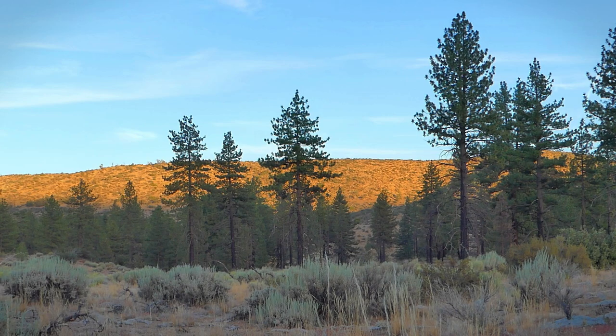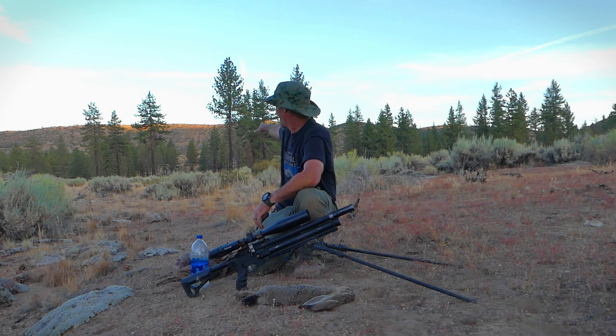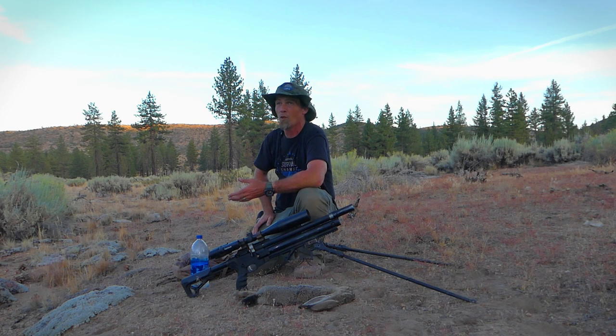Marley and I are just taking a little break here, and as you guys can see, it's just a beautiful evening. Got a nice view out here. The mornings and evenings here are really pretty, really unlike anywhere else that I've been as far as hunting. And there are quite a few jackrabbits here. You just really got to look for them.